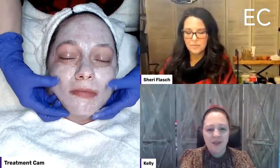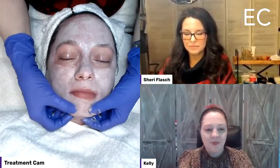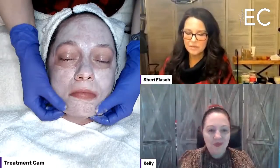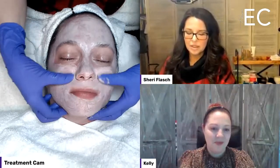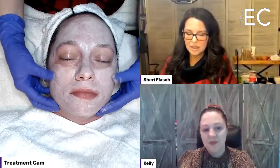It feels so good, this mask, to put on, to take off. It's such a great experience. And often with clay masks, Kelly, that's not the case. So that's one of the reasons I love this. I can actually kind of give her that little bit of an enhanced treatment by massaging this to kind of get that cream formula.